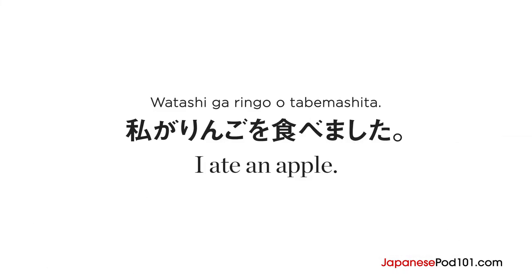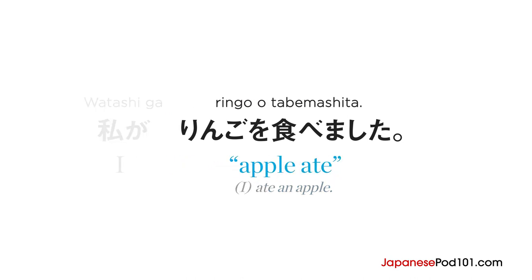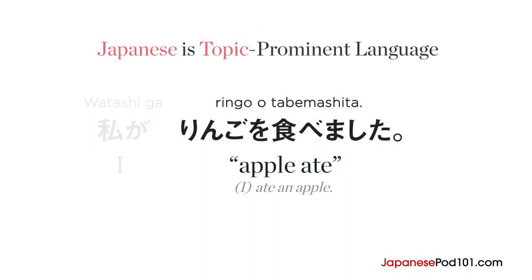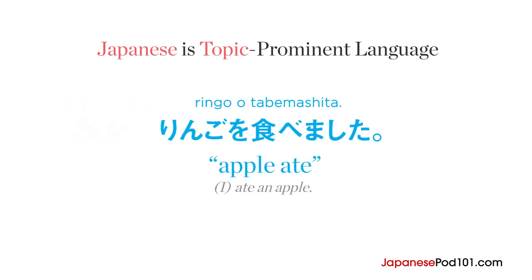More often than not, if you wanted to say, I ate an apple in Japanese, you would not say, 私がリンゴを食べました。 Instead, you would more likely say, apple ate in Japanese. リンゴを食べました。 Since Japanese is a topic-prominent language, the information to be shared is the act of eating the apple. Less important is the subject, which is omitted altogether. Most Japanese sentences are constructed and spoken like this in real life.